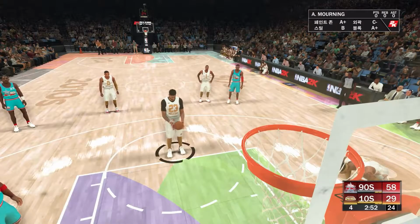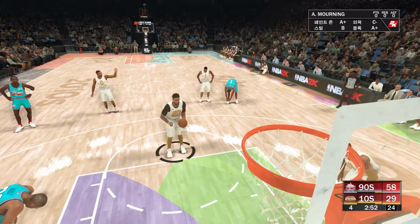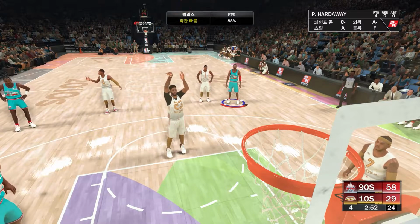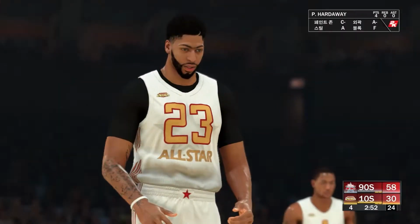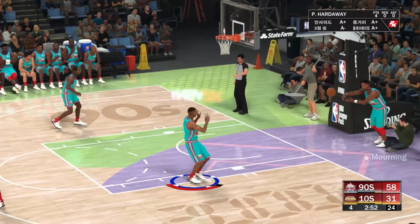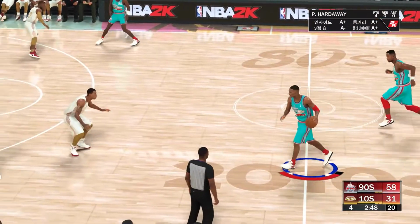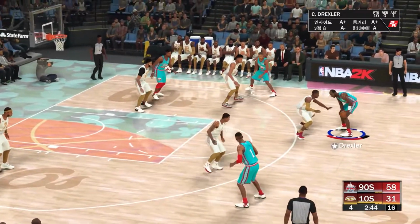Too much contact. You see what the defender's trying to do, but Davis can be sneaky. And that one falls for Anthony Davis. And the 2010s team making a change here. Wade's checked in. That's also good, so he hits both free throws. The former #1 overall pick, Anthony Davis, does a great job of representing this franchise. Makes big plays on both ends of the floor.